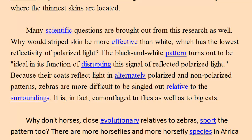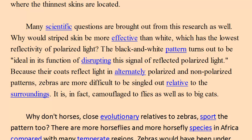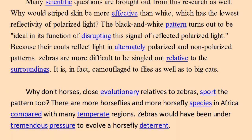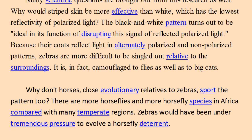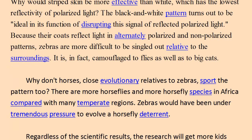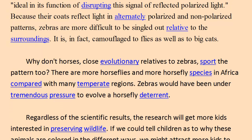The black and white pattern turns out to be ideal in its function of disrupting the signal of reflected polarized light. Because their coats reflect light in alternating polarized and non-polarized patterns, zebras are more difficult to be singled out relative to the surroundings. It is, in fact, camouflage to flies as well as to big cats.